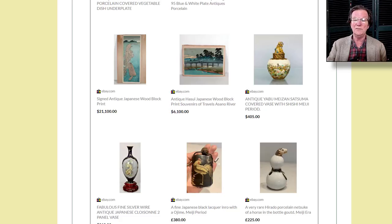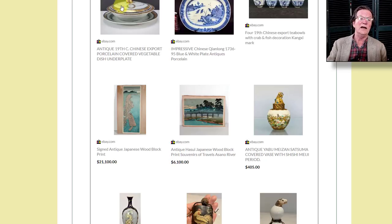And I'm going to tell you an interesting trick to identifying prints that you can pick up on. If you see a print you like and you have a picture of it, I'll show you how you can find out who did it.